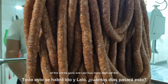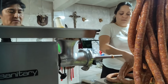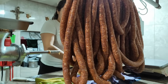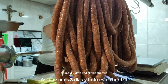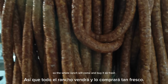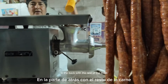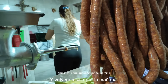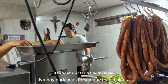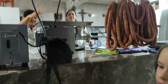All this will be gone in, Lalo, how many days? On domingo. Wow, this will be gone by Sunday. So about three days, and all this chorizo, the whole ranch will come and buy it. So fresh. So they made it all tonight, and then it'll go in the refrigerator in the back with the rest of the meat, and she'll bring it out again in the morning. It doesn't get much fresher than this, you guys. This is so cool. Buenas noches.